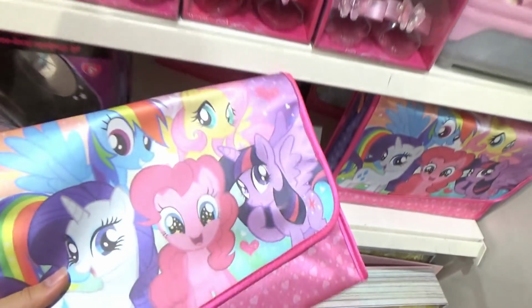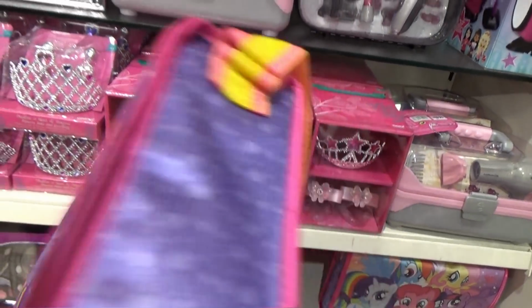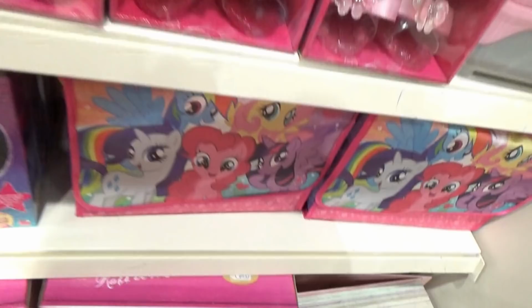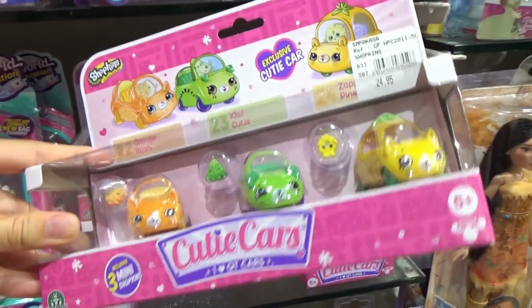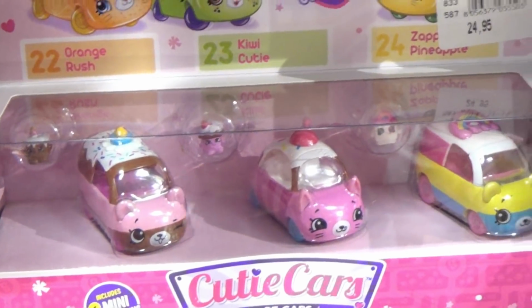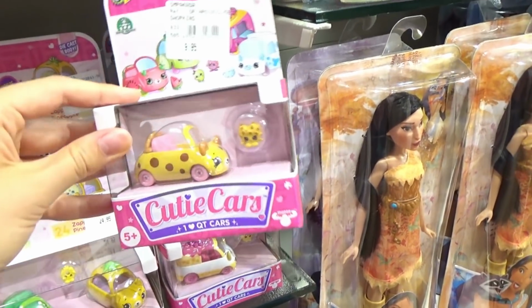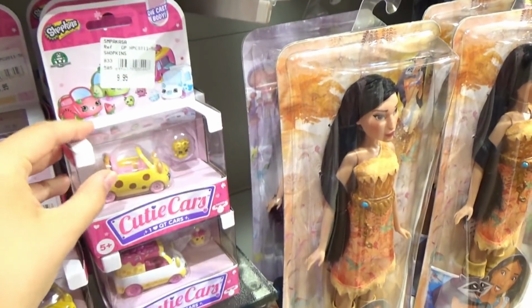I got a little pony bag. I think I could have an art set. They've got the Shopkins cutie cars. I haven't seen these before. I think I've seen them on LPS Honey's channel, but I haven't seen them in the flesh before. Oh, look how cute these ones are. They're kind of too small to use in the videos I make, though. And they're mighty expensive. Cute setting they are. I like the food themes.